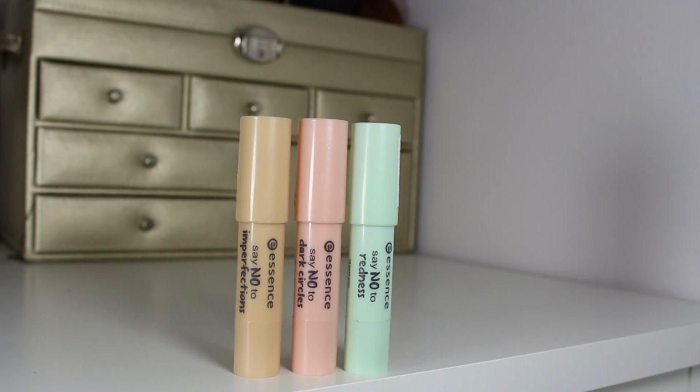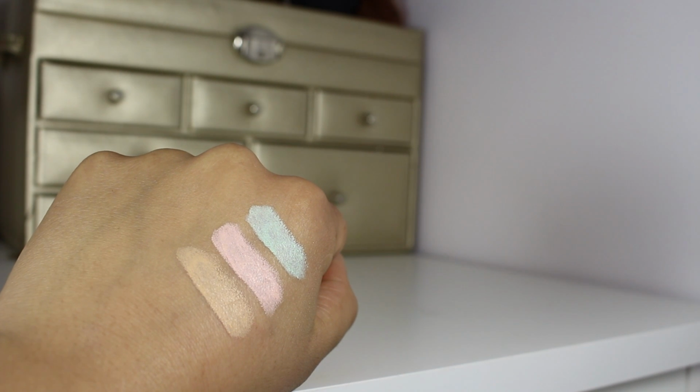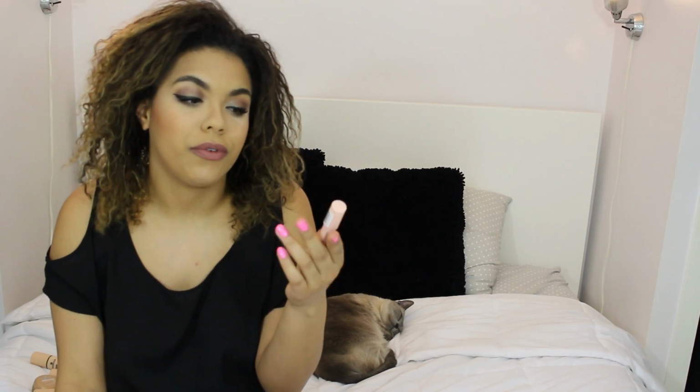Essentially the same idea for these stick concealers as well. This is their Say No to Redness, Say No to Imperfections, and Say No to Dark Circles. The Say No to Dark Circles is a really light pink, so if you're of a lighter skin tone, this may work for concealing dark circles for you. For me, it was a little bit too light of a color. I need something that's a little bit more salmony and orangey.